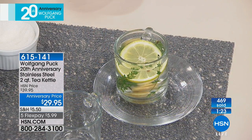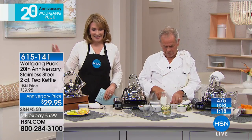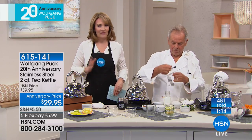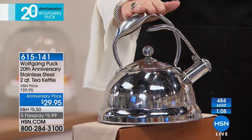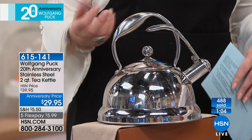Oh, that's fantastic. $29.95 for this beautiful tea kettle. You're the first ones to get to see it today. It's on FlexPay for $5.99. So if you have tea drinkers in the family, or as you said, you're just heating up water for anything, you want to be able to keep this out. If you have stainless appliances in your kitchen, how pretty this is going to work with the decor in your kitchen and your other appliances.